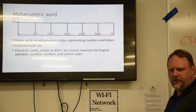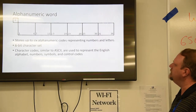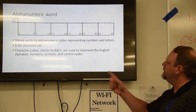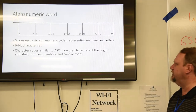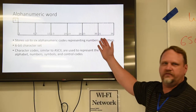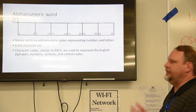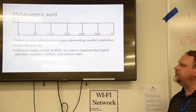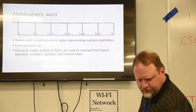Then there's an alphanumeric word. Now we're breaking down the 36 bits into 6-bit segments. And each one can contain a field data code. Everyone was talking about the field data code, which came out before ASCII. So basically, you can store 6 characters of information in one byte. And once again, the programmer decides how they want to use this. But this is a common form of data storage.